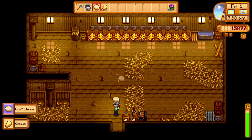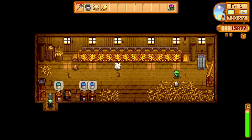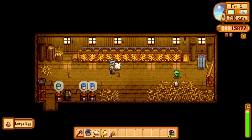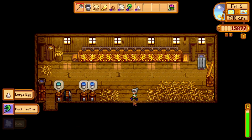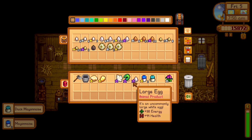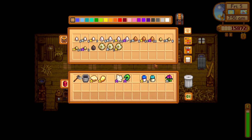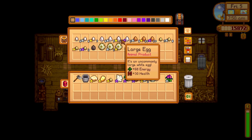And grab our... I'm not going to do any more cheesemakers right now because we don't have enough animals that are giving us stuff to keep them full. Whereas we have plenty of eggs to keep these mayonnaise machines going. So put an egg in and let's see what we got here. Just trying to decide which eggs I want to use. That's regular mayonnaise from regular eggs.